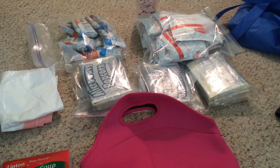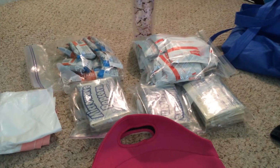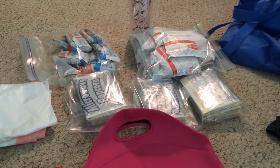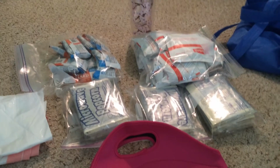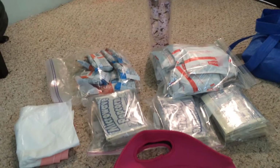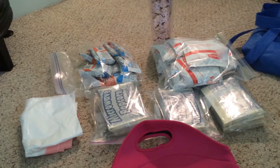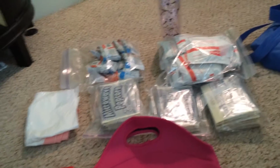TSA regulations usually say that you can't bring dairy and stuff like that, but all these items are pre-approved. Also, they are in plastic bags because I don't want them leaking over my suitcase and ruining all of my nice pretty outfits, so I've bagged every single one of them individually, and they will also go into a compartment in my suitcase that zips up as well, and I'll show you guys that later on in this video.